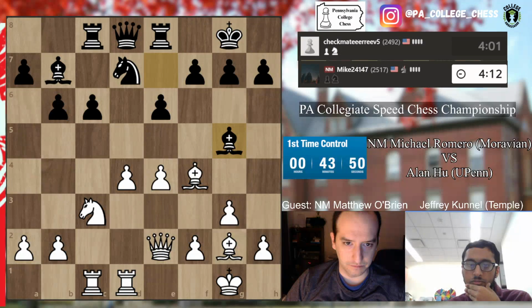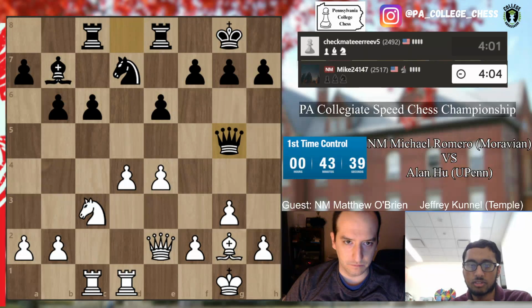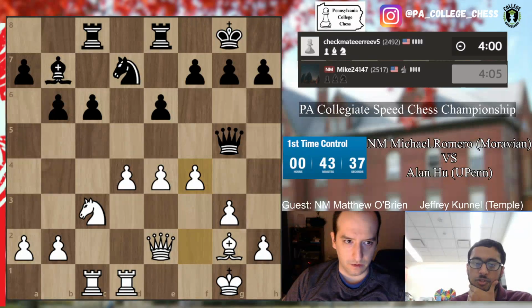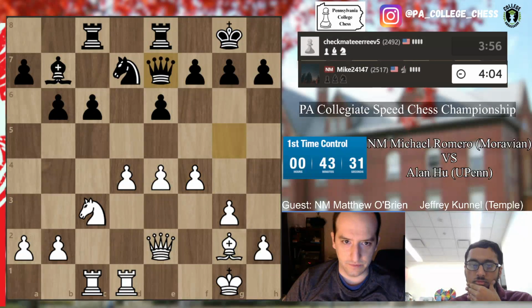Okay, bishop g5 is definitely one idea. Although I do think c5 immediately would not have been too far out of the question. Yeah, their bishop is still bad in this position, so I would still greatly prefer White. I think e5 and knight e4 is a pretty strong plan here. Free real estate.